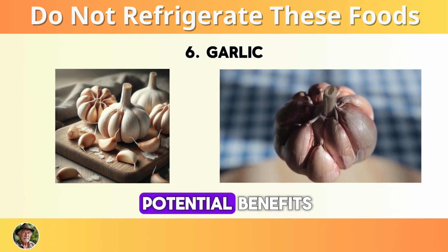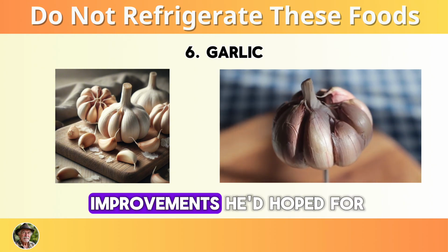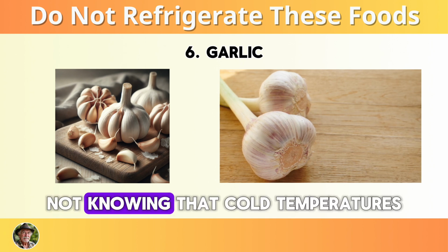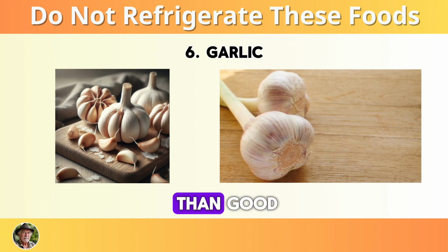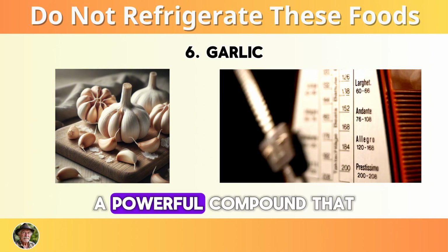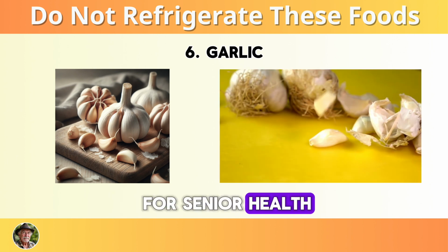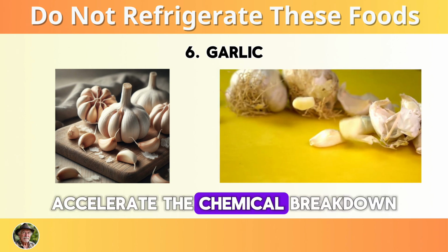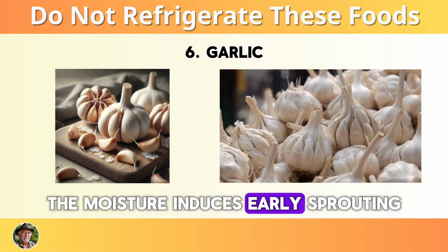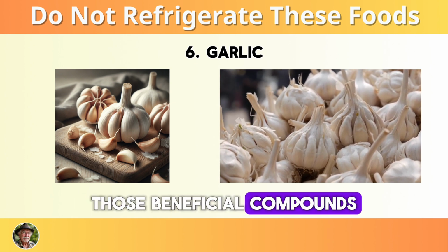After learning about garlic's potential benefits, he began incorporating it into his meals, but didn't see the improvements he'd hoped for. Turns out, he'd been storing his garlic in the fridge, not knowing that cold temperatures were doing more harm than good. Research has shown that garlic contains allicin, a powerful compound that helps lower blood pressure and cholesterol, key concerns for senior health. Cold temperatures accelerate the chemical breakdown of allicin. When garlic is refrigerated, the moisture induces early sprouting, which diverts the plant's energy away from maintaining those beneficial compounds.